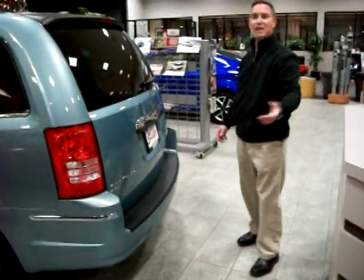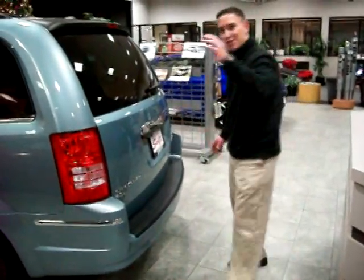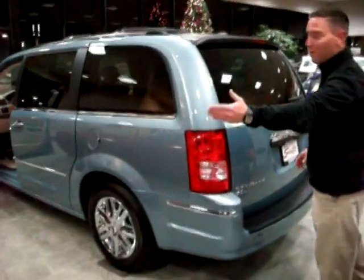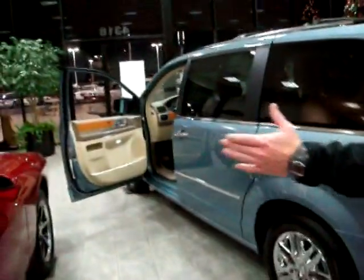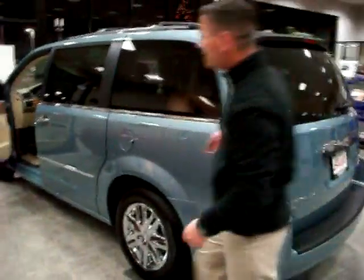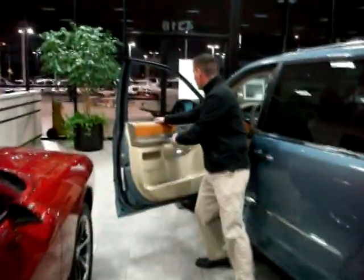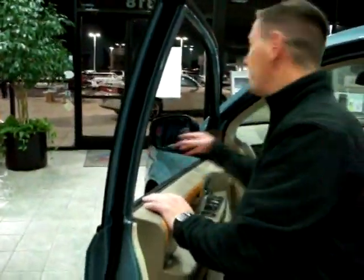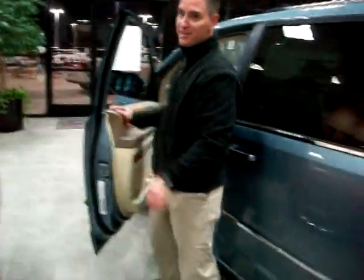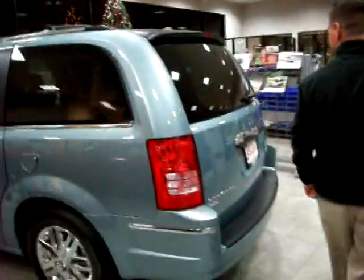Now, all of you know, as you're backing out, it's the cars coming from the side that you have to worry about. So there are actually sensors on the side of the vehicle that'll detect an oncoming obstacle too, and that will actually show up right here in your rearview mirror. But that's where you're going to be looking, and then of course your nav and your backup screens as you're backing out. So it definitely does help you out when you're backing out of tight spaces.